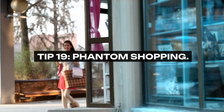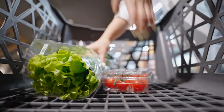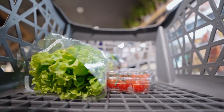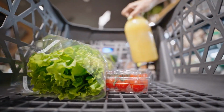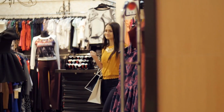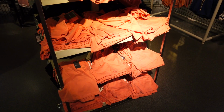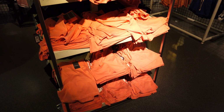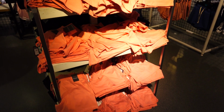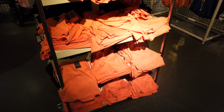Tip 19. Phantom shopping. Satisfy the thrill of shopping without spending a penny through phantom shopping. Here's how it works. Go online and fill your shopping cart with everything you desire, then simply walk away without completing the purchase. This exercise allows you to experience the excitement of choosing items you love without the financial repercussions of actually buying them. Over time, you'll likely find that the joy comes more from the act of selection than the ownership itself, helping to curb your spending habits.